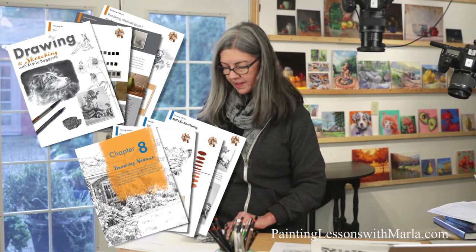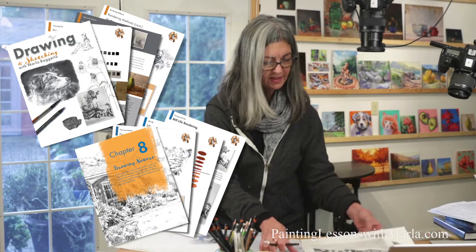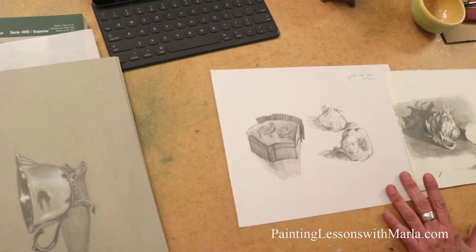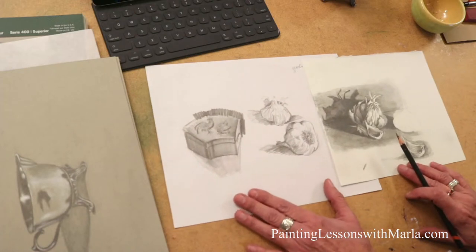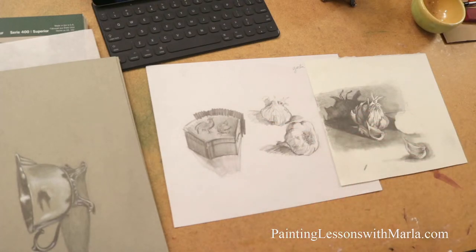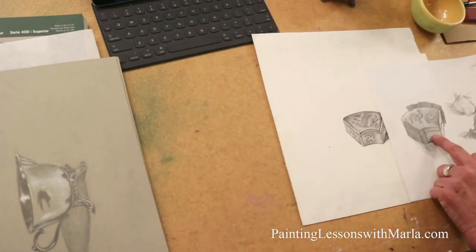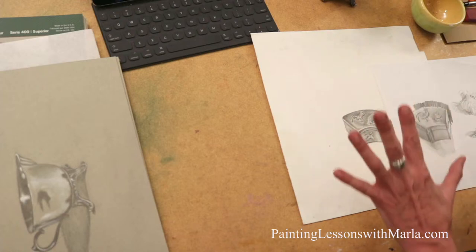So let me give you what I think might be a good example. So here we have, let's see, I'll move this stuff out of the way so it's not confusing. So here's a kind of a good example. So here we have this garlic. I consider this a drawing, while I consider this one a sketch. Same here. So here is a drawing of this little metal box that I have. And here is more of a sketch version. So a little looser, just a kind of a different intent.